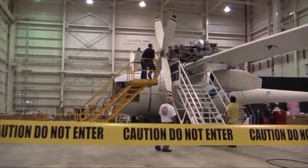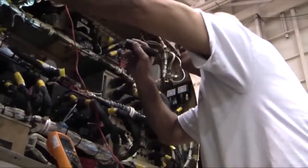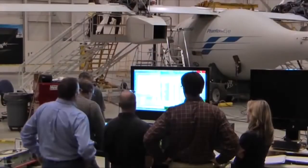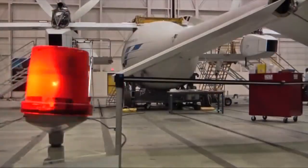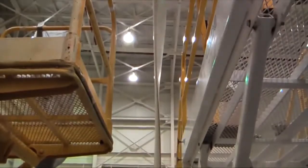Inside a hangar at NASA's Dryden Flight Research Center, Boeing's Phantom Eye, the high-altitude, long-endurance unmanned aircraft, is being readied for its return to flight from the lakebed of Edwards Air Force Base, California. After a successful 28-minute first flight last June, which reached an altitude of 4,080 feet, the Boeing team is prepping the demonstrator to fly longer and higher as it expands its envelope of flight and endurance.